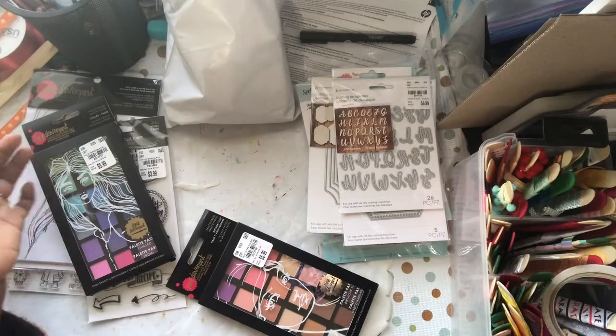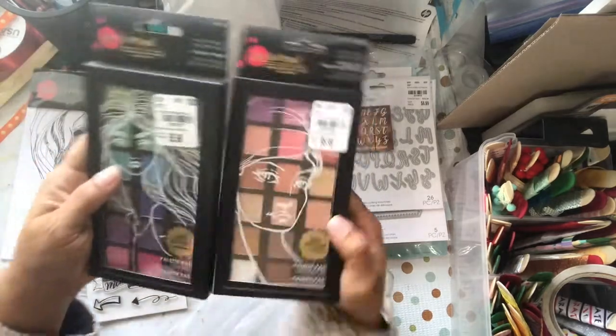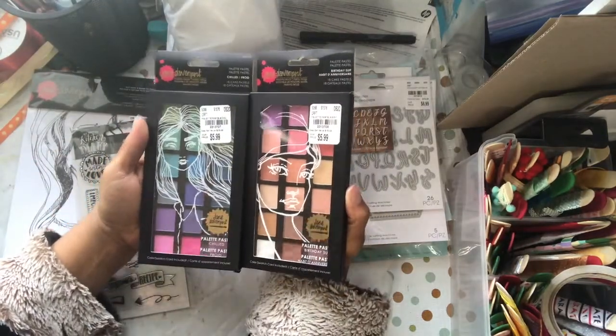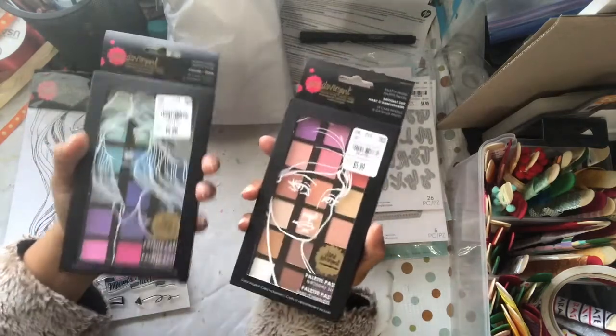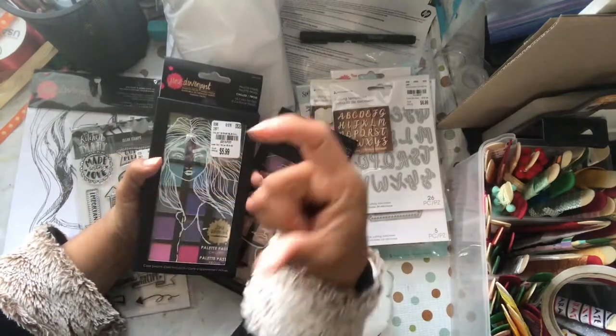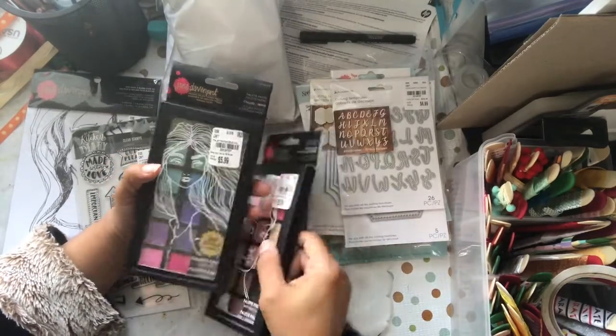Then I got some Jane Davenport. So these were the 2 pastels. I was excited to get these. They had some other stuff for pencils, which I wasn't really familiar with, how to use those. And then the little small tubes for $3.49. I forgot the name of it, and I wasn't sure how to use those as well.